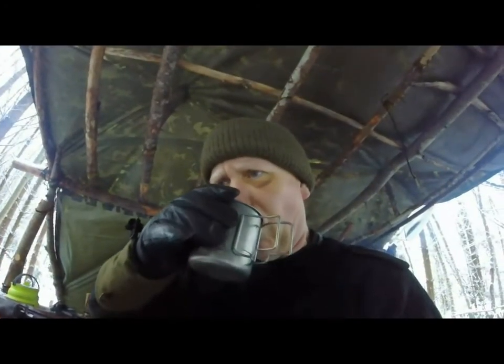Layers, the hot rocks, the water bottle, make sure it's sealed. You don't want to get it wet, obviously. Okay, I'm going to have some coffee with my gloves on. Probably should handle the handles, but anyway. Nice hot coffee on a cold morning. Awesome.